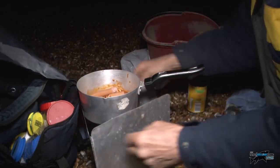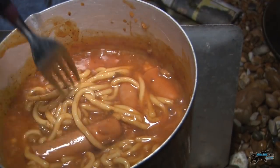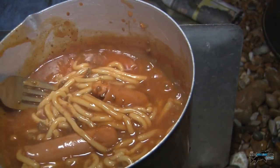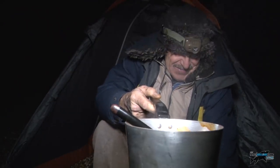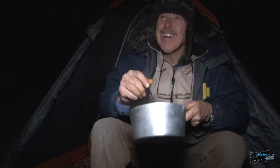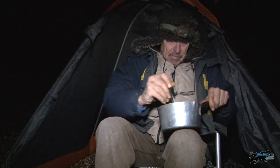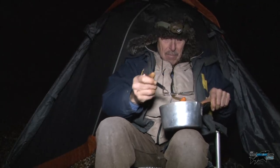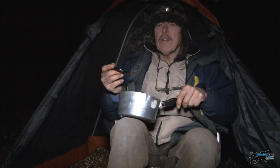Hopefully not catching my backpack alight. The food of kings, guys. Well, the food of beach fishermen, me anyway. Yes, it's going to be very, very hot. But I tell you what, on a cold night, waiting for a big cod or a bass or anything to come along, it's worth it. Plus, I get to melt my plastic kneecaps. Those hot dogs are the way to go.